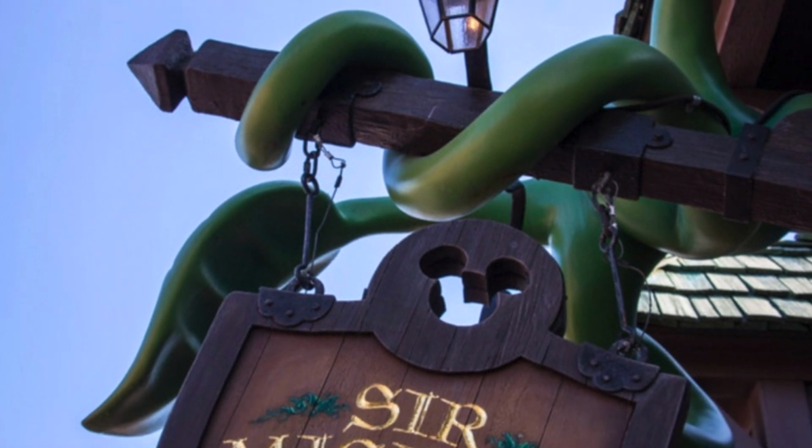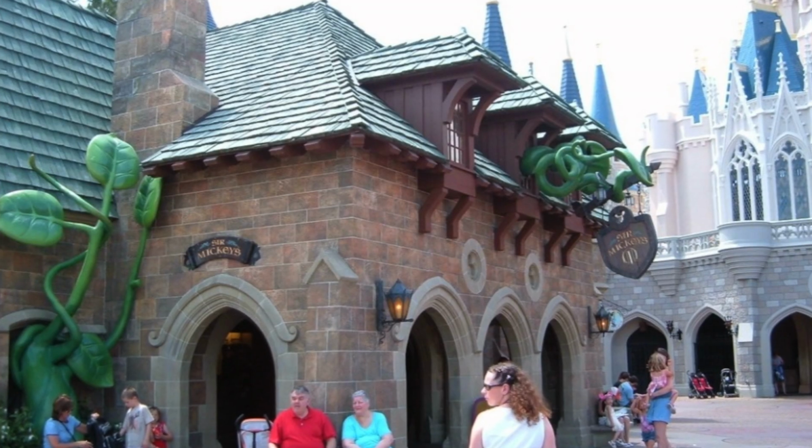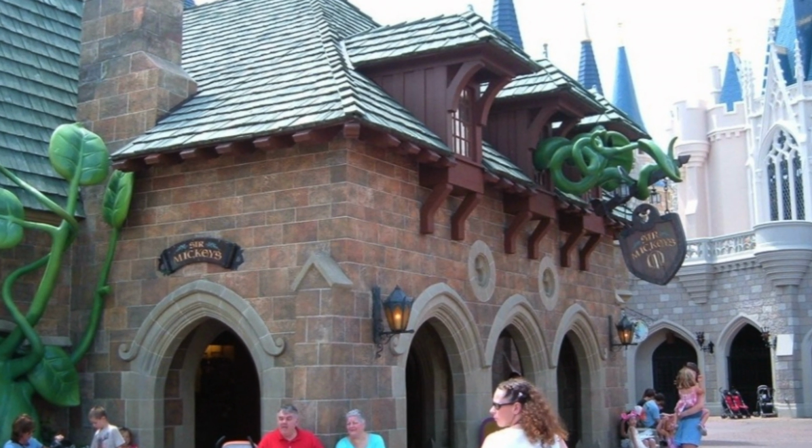it's really, really cool. Sir Mickey's is found near the castle and is themed after the Brave Little Tailor and is being overrun by a giant beanstalk. This is a fun shop selling costumes, clothing and accessories. I even once met the Fairy Godmother in here.